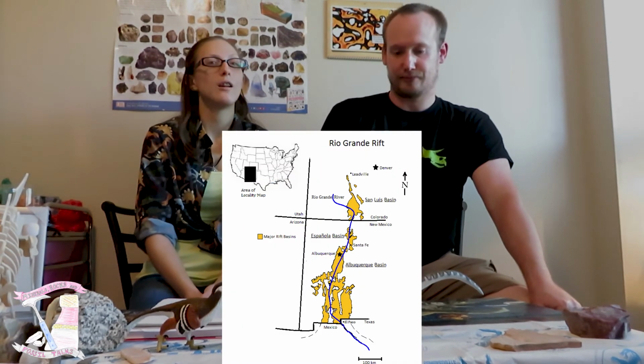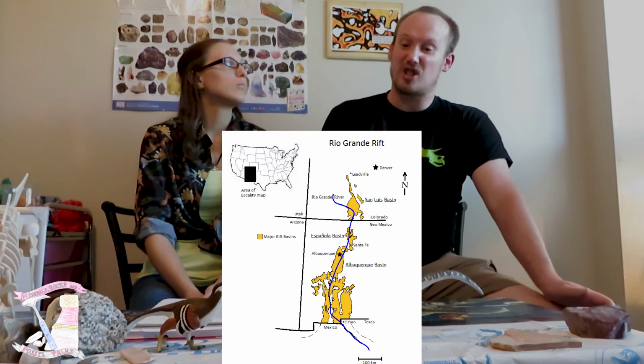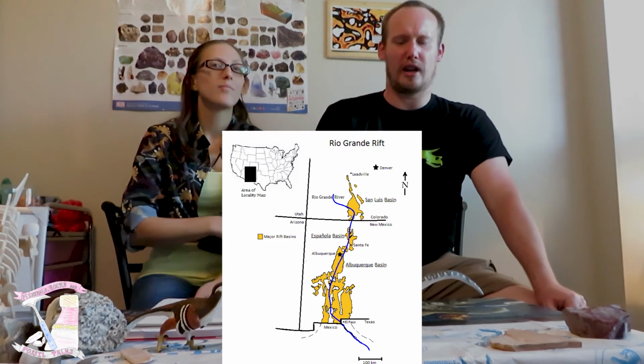Oh, yeah, that's true. The Rio Grande Rift that goes through Colorado, New Mexico, and part of Mexico. Yeah, so eventually that might also split off, and we don't really know what's going to happen there.